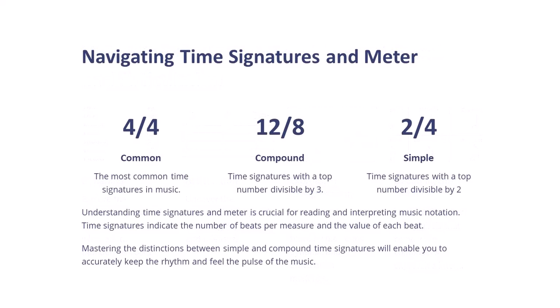Navigating time signatures and meter. 4/4, common time, is the most common time signature in music. 12/8, compound time or complex time. These are time signatures with a top number divisible by 3.